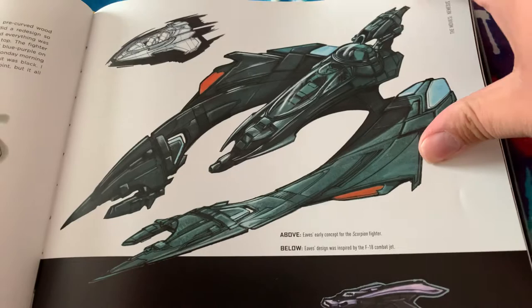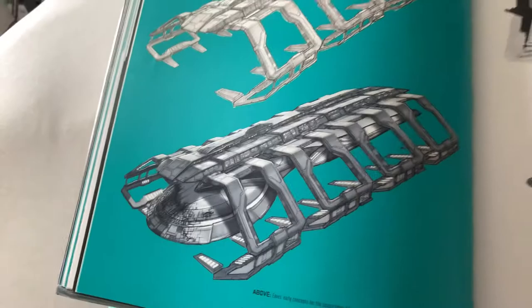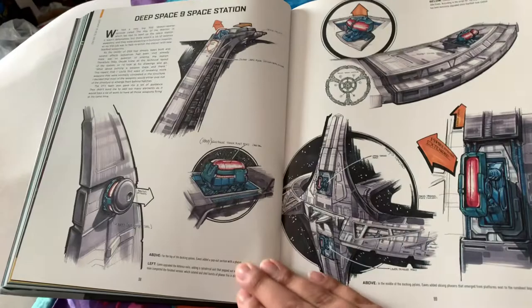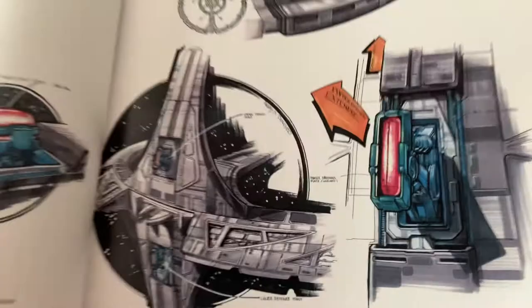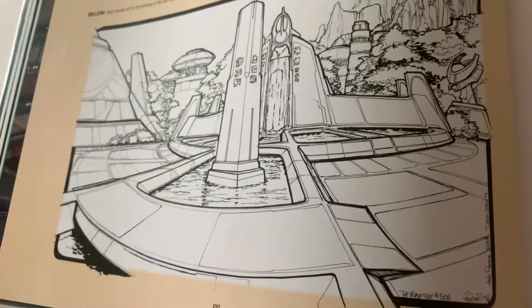Scorpion attack fighters. These are really cool. And that looks like Batman's Batplane from 89. And then they went with a more linear, a more sleeker approach to it. Space dock. And we have the television series. DS9's original setup. Space station. Bajoran and Cardassians. Gotta say, I kind of wish he would have done a coloring book for this. It would have been really cool.